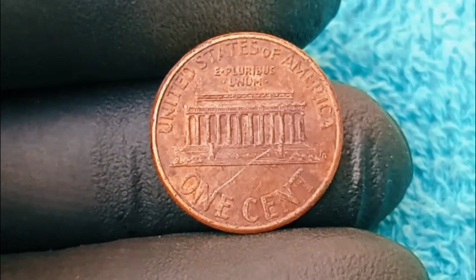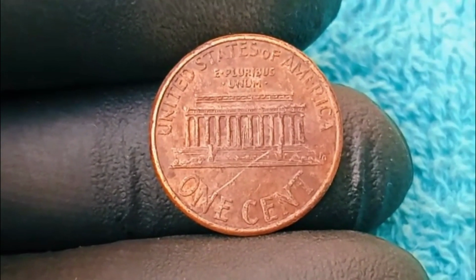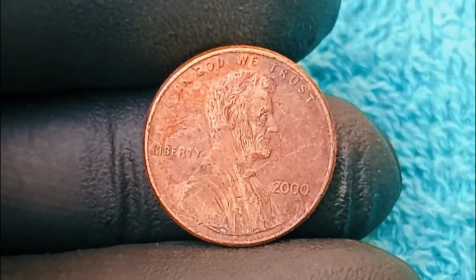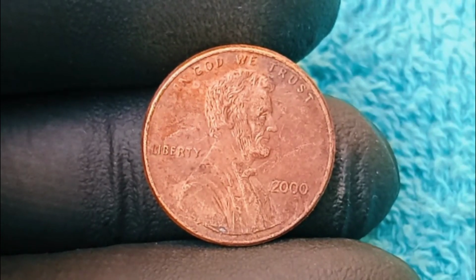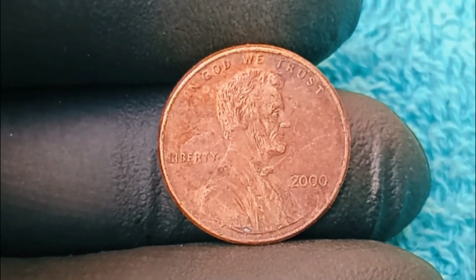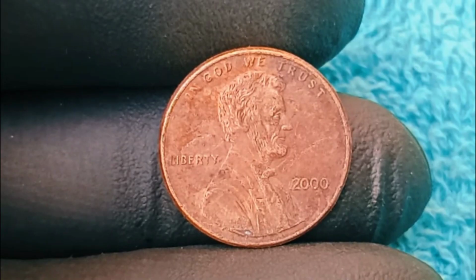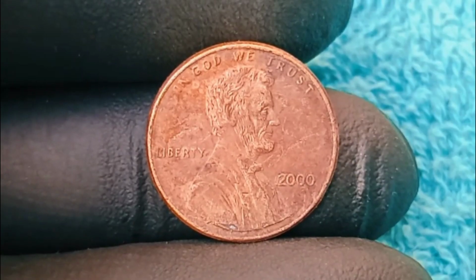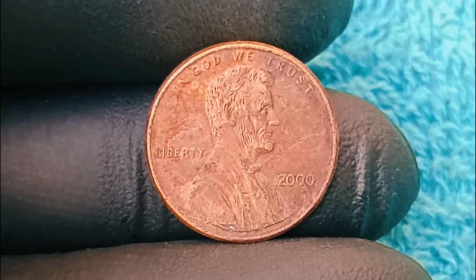But somehow, through a mix of timing, oversight, and pure chance, one of those old planchets might have slipped into the hopper, leading to a coin that weighs slightly more than the typical 2.5 grams of a zinc cent, closer to 3.1 grams, a detail that immediately caught the attention of expert collectors when it was discovered.